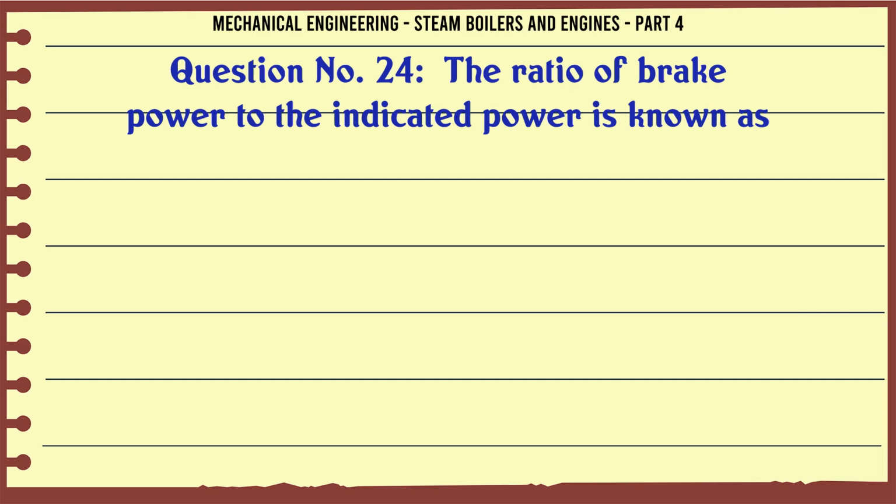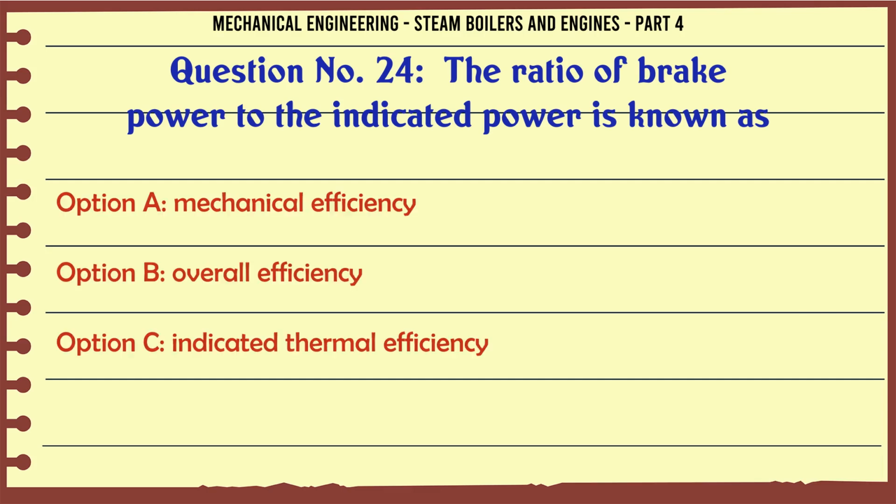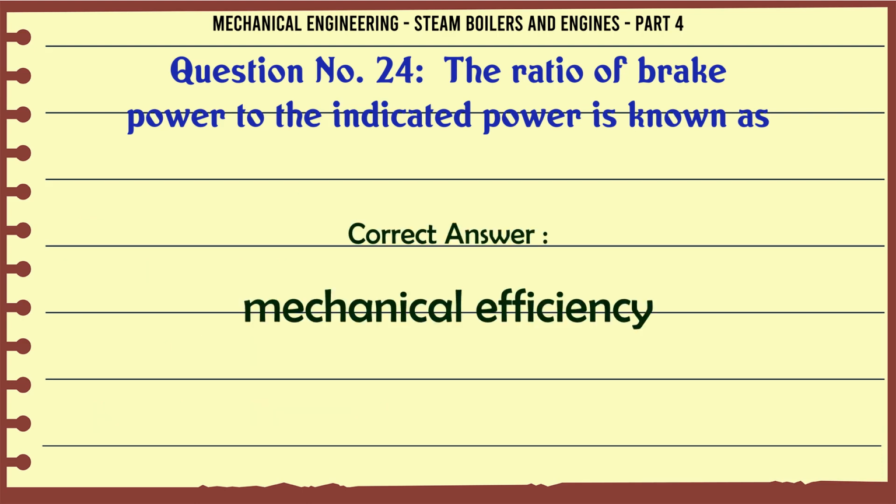The ratio of brake power to the indicated power is known as A. Mechanical efficiency. B. Overall efficiency. C. Indicated thermal efficiency. D. Brake thermal efficiency. The correct answer is mechanical efficiency.